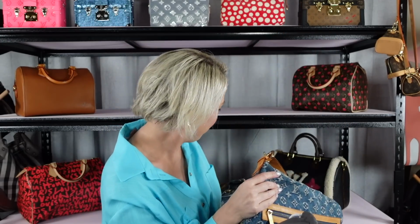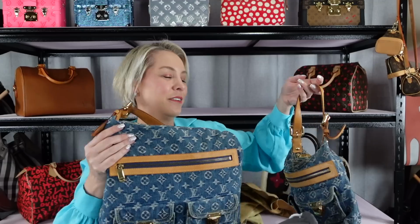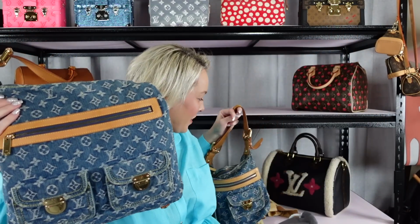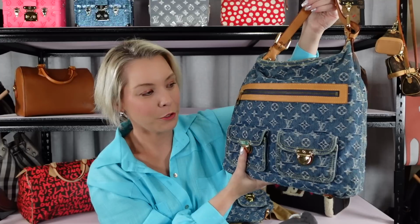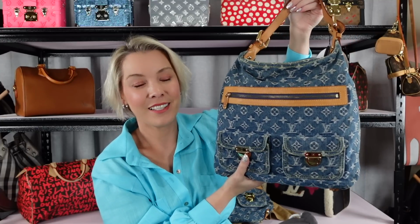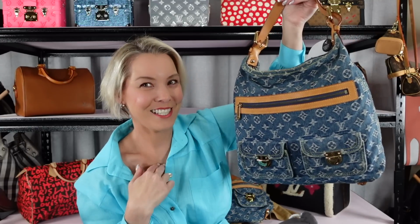All right, let's get this one out. So this is the big sister to this one. I have both sizes in the blue. Yay, tick. I also have this in the green. I unboxed that as part of my last vintage unboxing, which I will link down below for you. I am missing the pink. Great vintage hunt of 2023, people. Get involved. I'm missing the pink. And I love this bag.